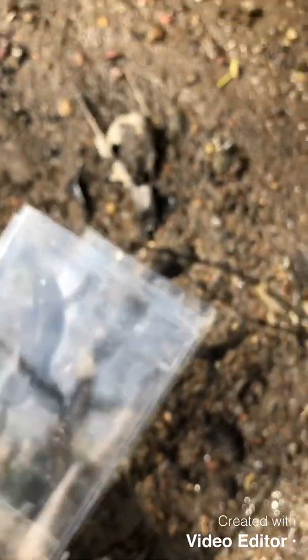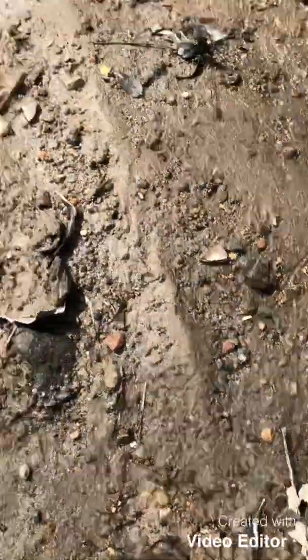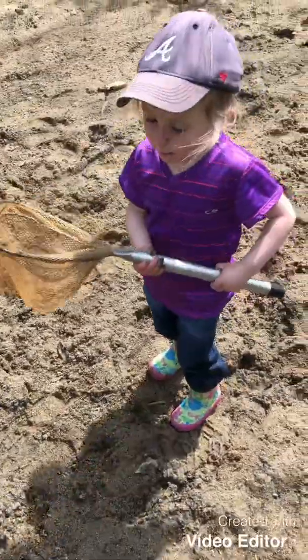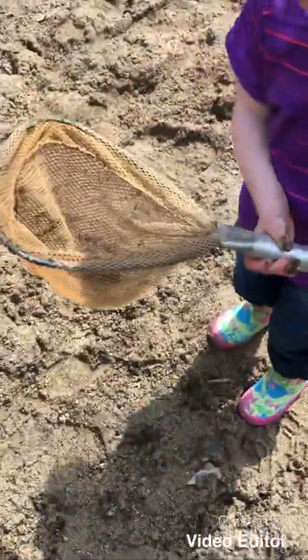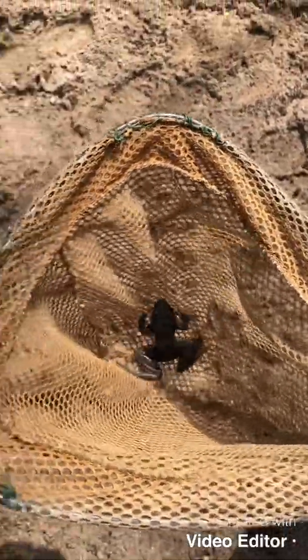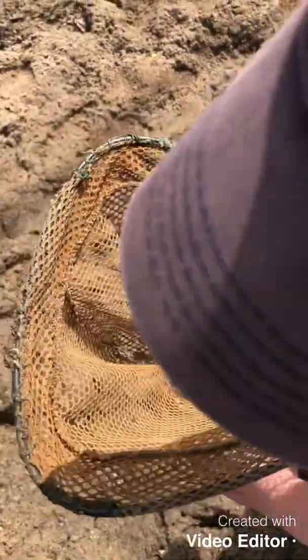So let's see here. We're gonna turn it on its side and let's see. It's hopping out, it's hopping away. What do you have in your net? I'm a frog and it's hopping. A hopping frog. Wow, that's so cool. Look at those big, strong back legs.